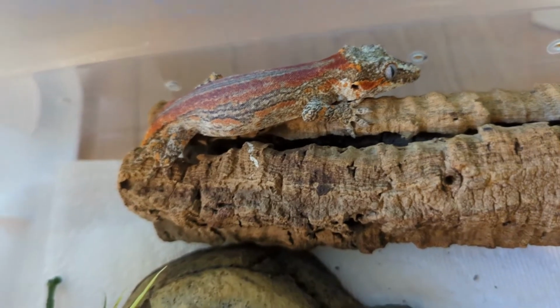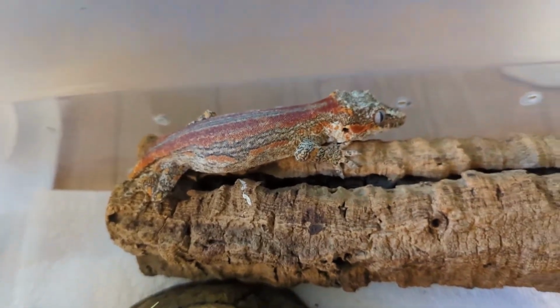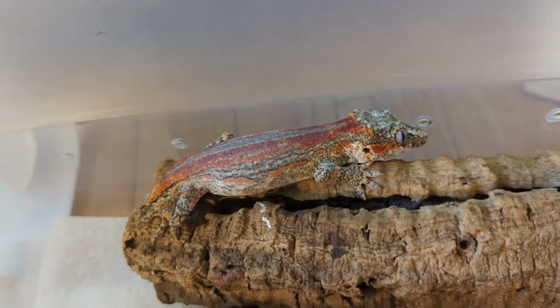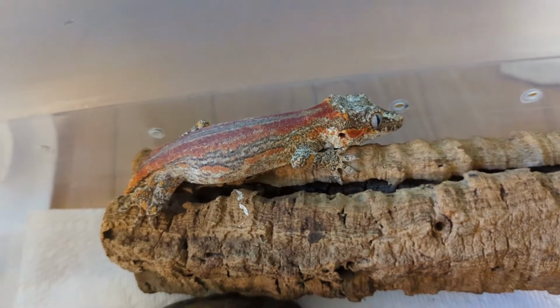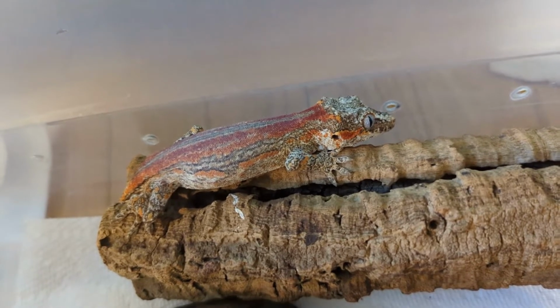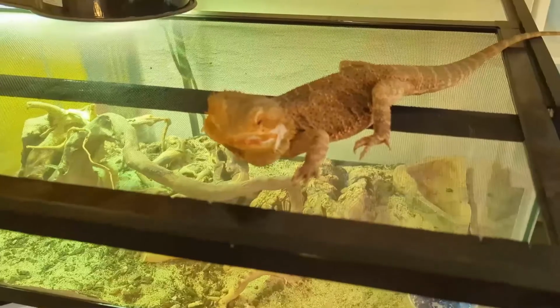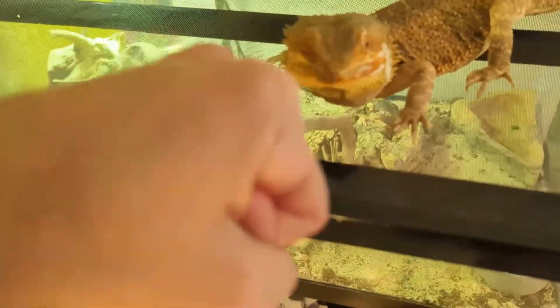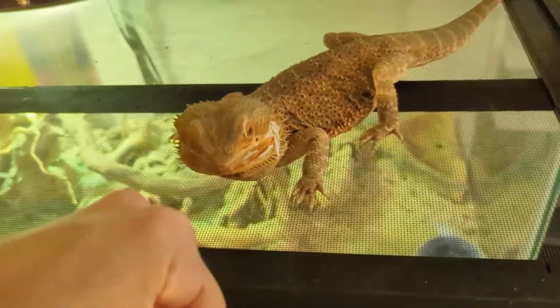I don't know why I've always liked Gargoyle Geckos more than Cresties. I've had Crested Geckos before, but Gargoyles are the move for sure. I'm going to breed her eventually to my male. Honestly, I forgot I had you out. How's it going, man? Deuces? No?